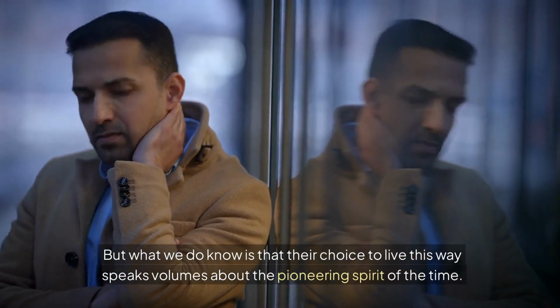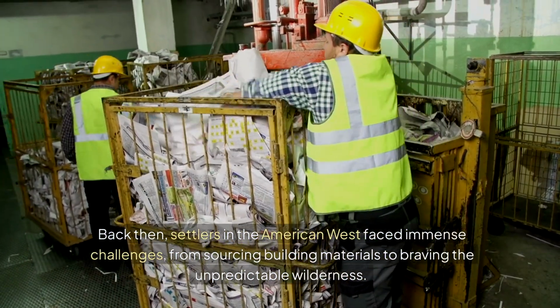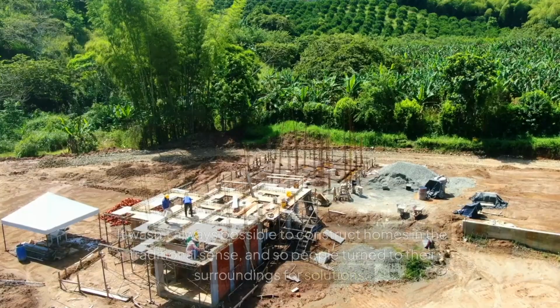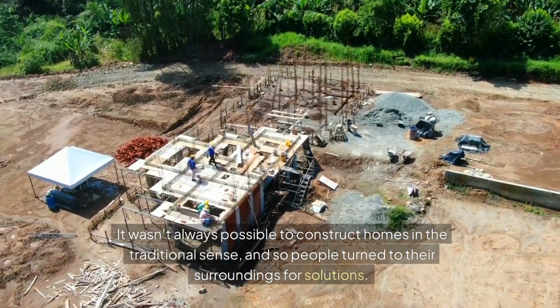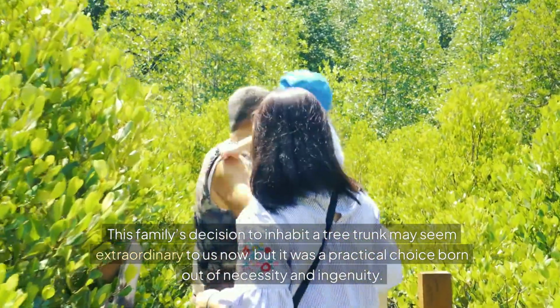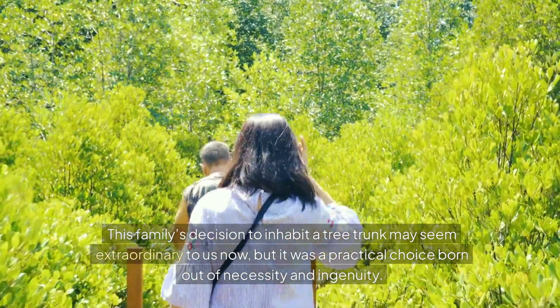Back then, settlers in the American West faced immense challenges, from sourcing building materials to braving the unpredictable wilderness. It wasn't always possible to construct homes in the traditional sense, and so people turned to their surroundings for solutions. This family's decision to inhabit a tree trunk may seem extraordinary to us now, but it was a practical choice born out of necessity and ingenuity.